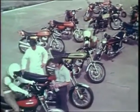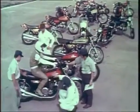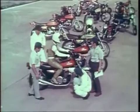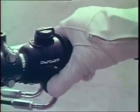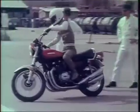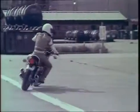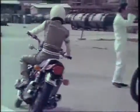The newest model in the lineup is the Kawasaki Z1900. It represents a new high in the state-of-the-art of making performance motorcycles. The Kawasaki Z1900 is Kawasaki's expression of confidence in the future of high-performance motorcycles. It incorporates anti-pollution and low-noise level systems and advanced engineering thinking to make it truly the superbike of the times.